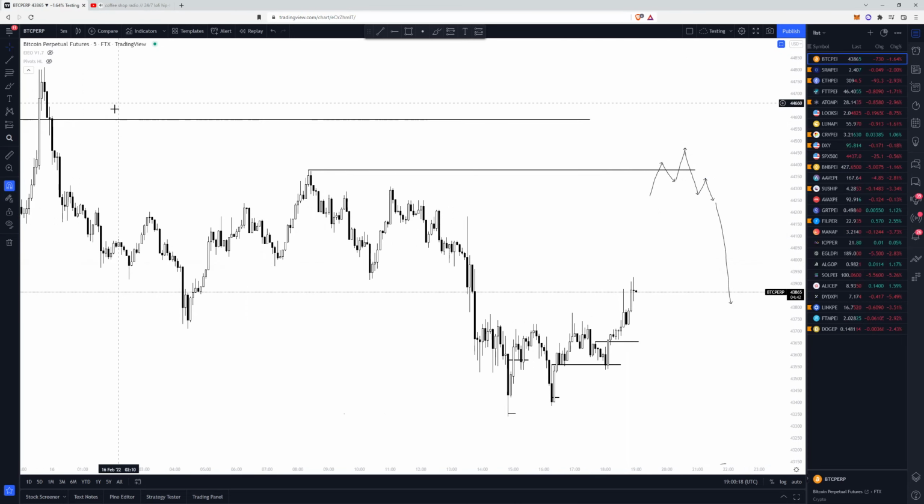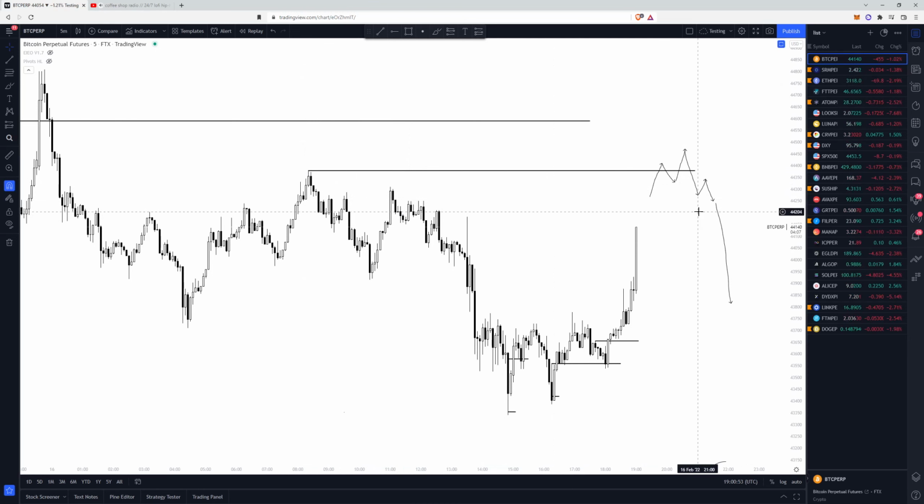Let's see what Bitcoin does, if it does anything. There's the jump up. Let's see if we can take this high. This is all super random, guys. Sheesh. Alright, I'm gonna shave some profit here real quick. Alright, took a bunch off the board there.